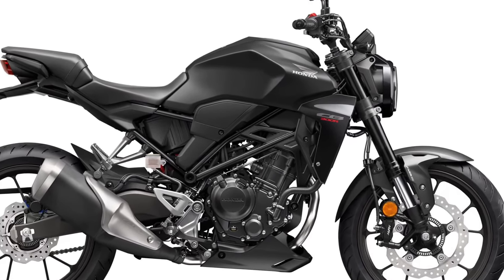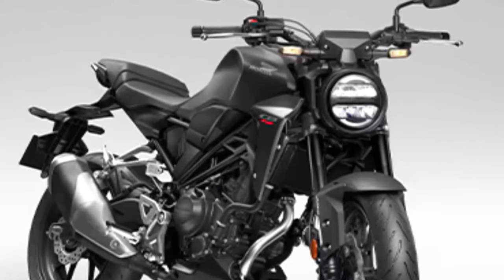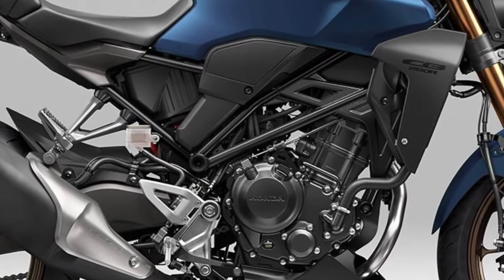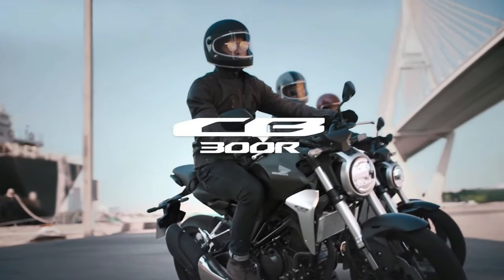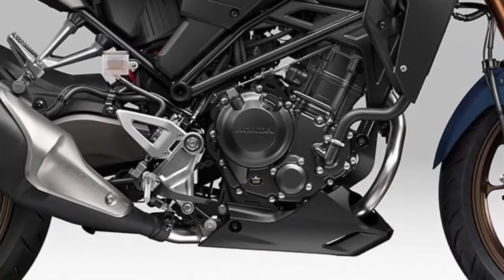Performance. Despite its compact size, the CB300R offers spirited performance suitable for city streets and open roads alike. The lightweight chassis contributes to agile handling, enhancing the bike's maneuverability and responsiveness.